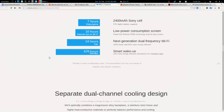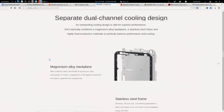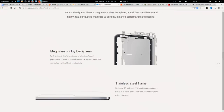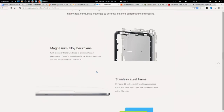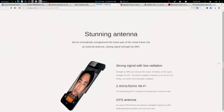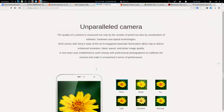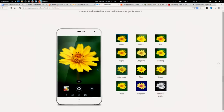They say next generation dual frequency Wi-Fi. They go on a little bit about how it has a magnesium alloy backplane, that it has a stainless steel frame, and that it has what they're calling a stunning antenna. Has 5 gigahertz Wi-Fi support. Has GPS. It looks like a really good device. They're saying good camera too.